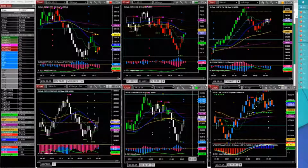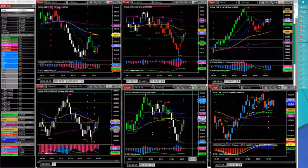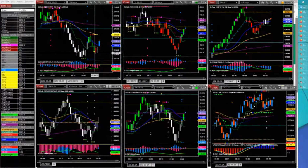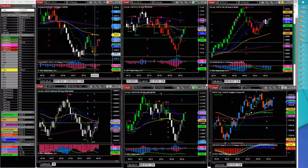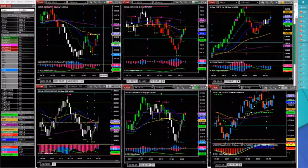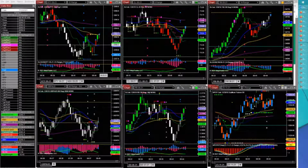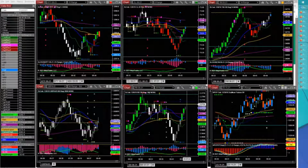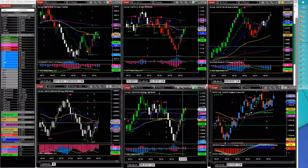And stop and reverse on the Russell. And stop and reverse back to long on the Russell. A little noise going on right there. And a long trade for unleaded. Moving quickly.